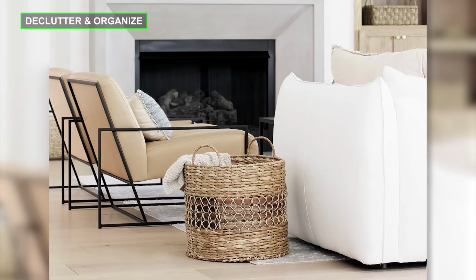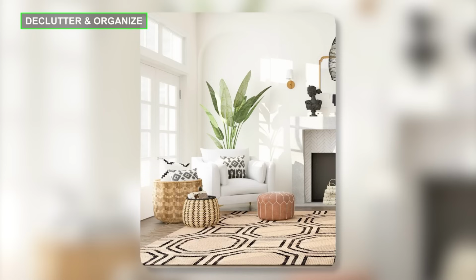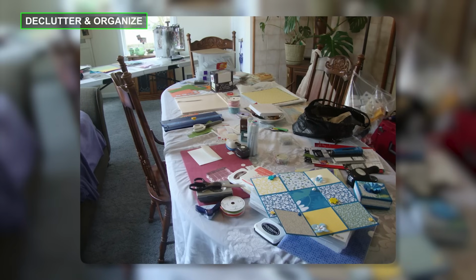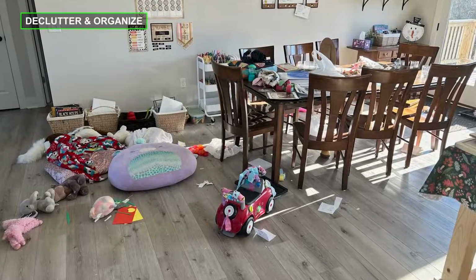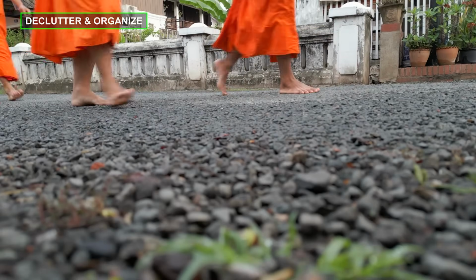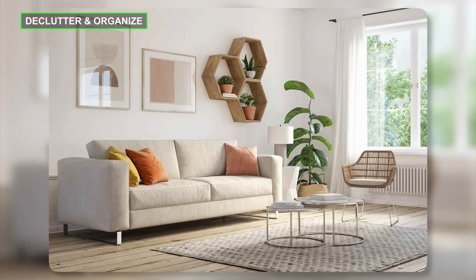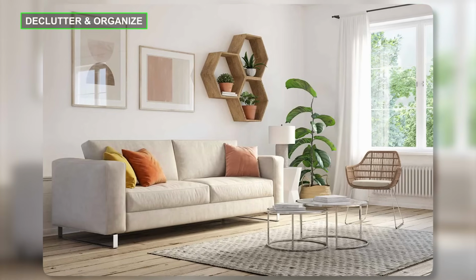They work for almost everything. Throw blankets looking messy? Baskets. Kids' toys taking over the family room? Baskets. Bigger baskets? Smaller baskets? A random collection of stuff that just somehow piles up on the dining room table? You guessed it, baskets. I'm not asking you to become some sort of minimalist monk, but to create visual breathing room so that your eyes can actually appreciate the good stuff in your space.